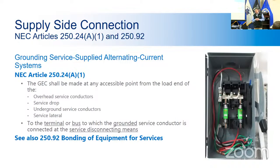Here we have a supply side disconnecting situation, and this is actually done correctly. You can see right here, you have the neutral and the ground coming into one grounding plug, and it's done by the use of this green ground screw. They're connected together. This is essentially like a service disconnect, so this is a situation where you do want the neutral and the ground to be bonded together.